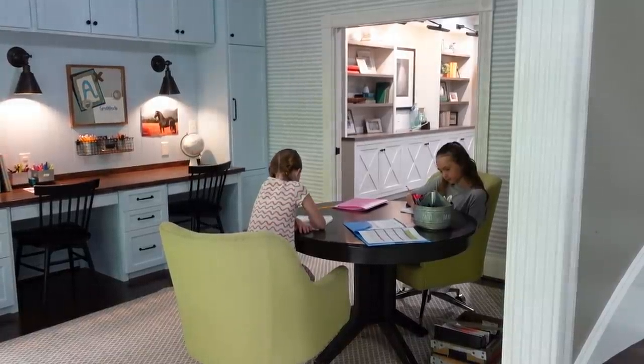Hello everyone! While summer is officially here, our school year has ended, so you might be wondering, what are we doing in our homeschool room this morning? What are you up to, Addy? I'm doing my morning work folder, so like every morning we have to do three different packets, and then we can do whatever we want.